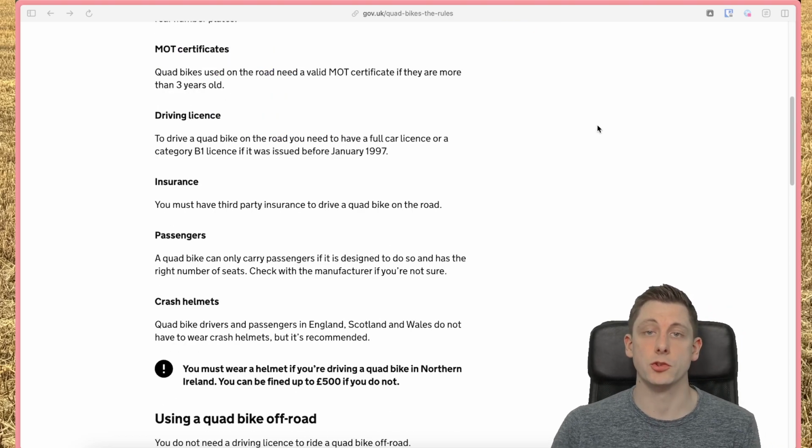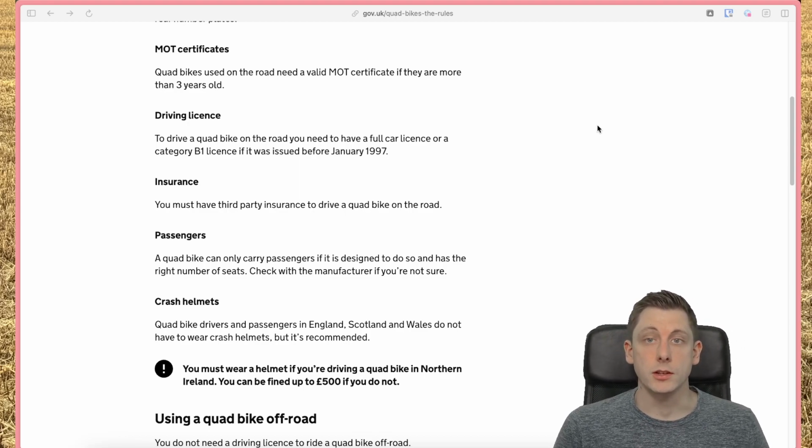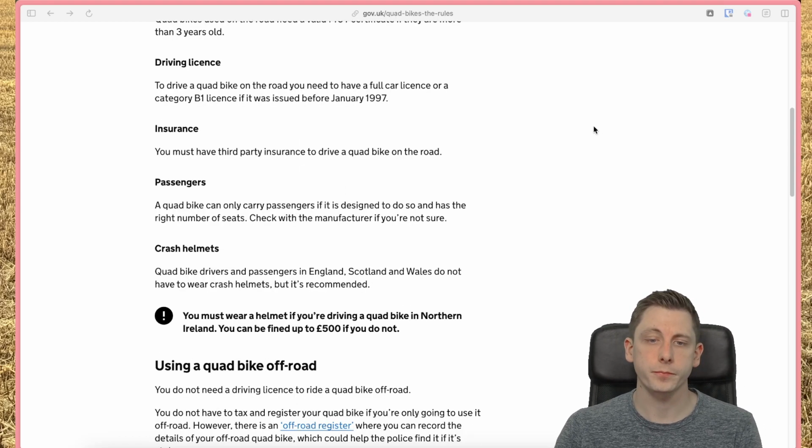And in terms of driving license, now this is obviously a crucial one. You don't need a bike license to ride a quad bike. You need a driving license. So essentially that means you must be 17 years of age in order to drive one on the road.